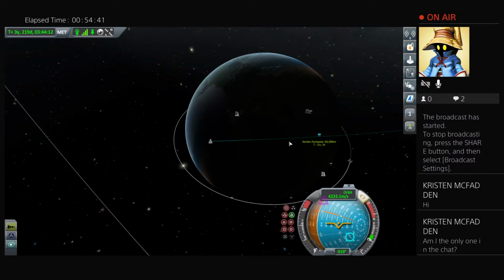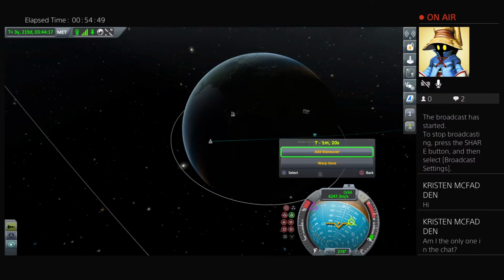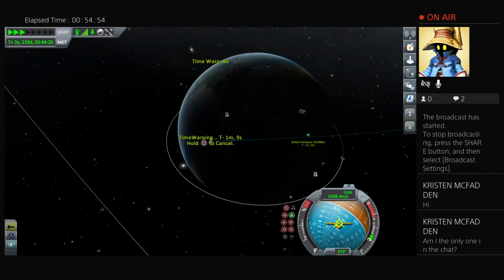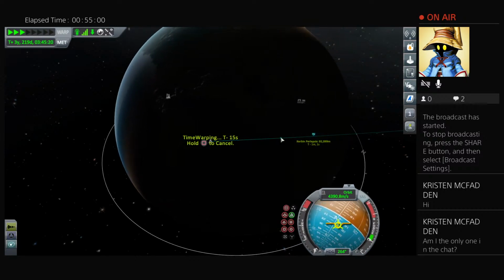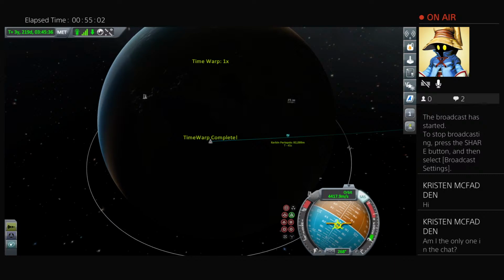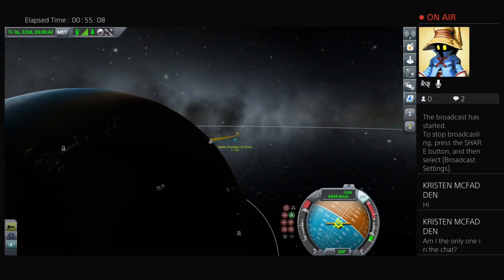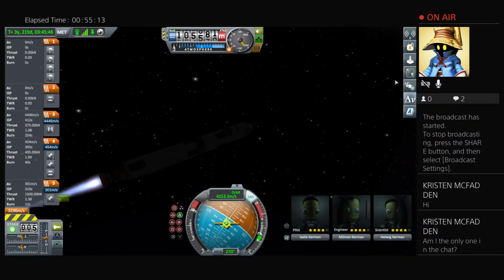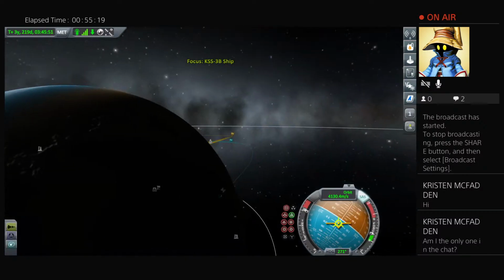As soon as that hits retro, we're going to need at least probably 30 seconds to do this. So we'll be warping to about there. That'll give us about 40 seconds, give or take. And let's go ahead and warp. And then as soon as we arrive, we are going to go full throttle. Once it's in line with that retro again, right about now. Should be staging here in about 10 more seconds, I'd say. Let's get ready to do that.